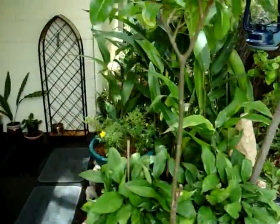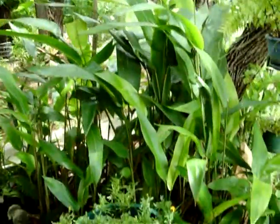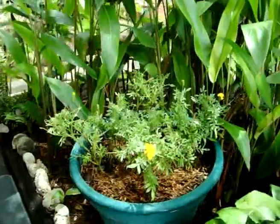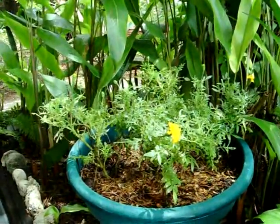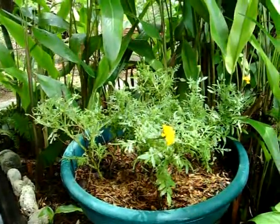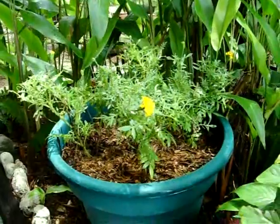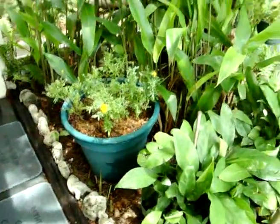Remember my nice rosemary plant? Well, it died, so I pulled it out, and I've turned around to put your marigolds in there. Have a look at that, and they're flowering, too. There's one in the middle. Two, three, four, five marigold plants in there. And I reckon they'll look nice when they all flower in that nice little pot. Don't you reckon?